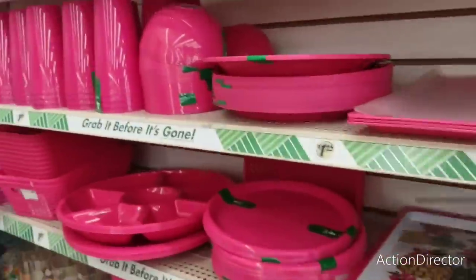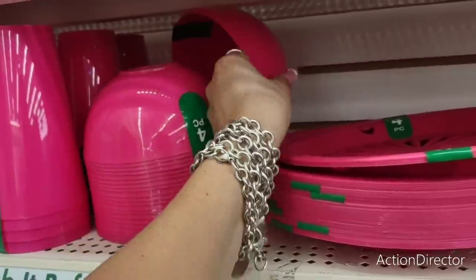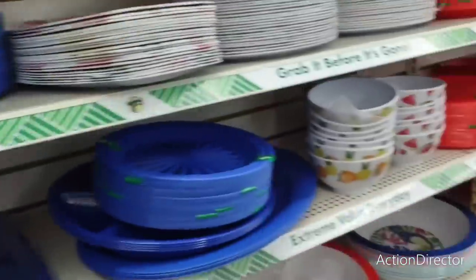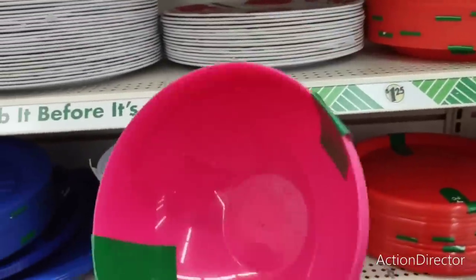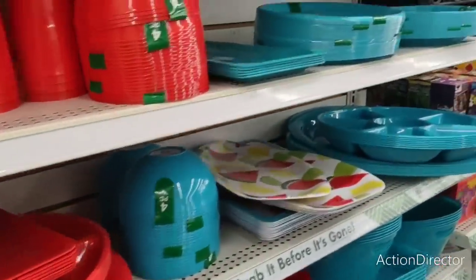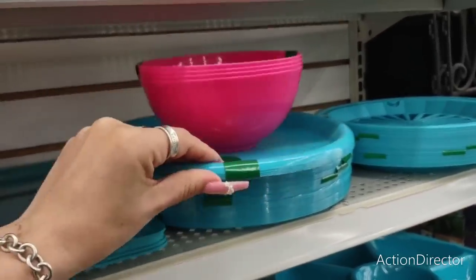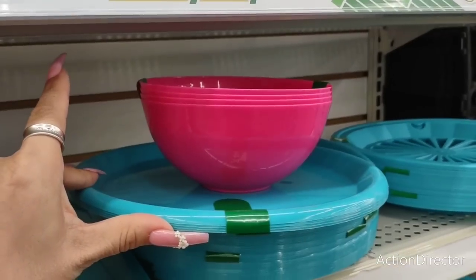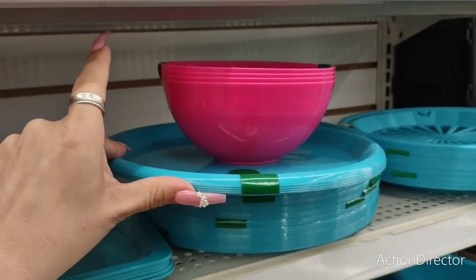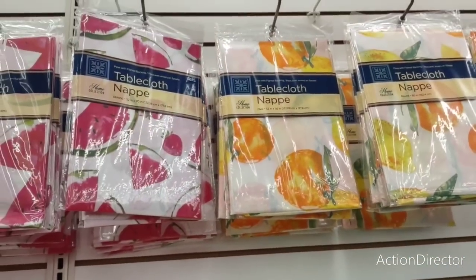All right. Also, what you could do is mix and match. Like, for example, a set of four of these bowls. This would go cute with, I would balance it out. Like, look at, you can also get this set of teal, and that would look nice too. And then throw some cute napkins up in there. Why not?